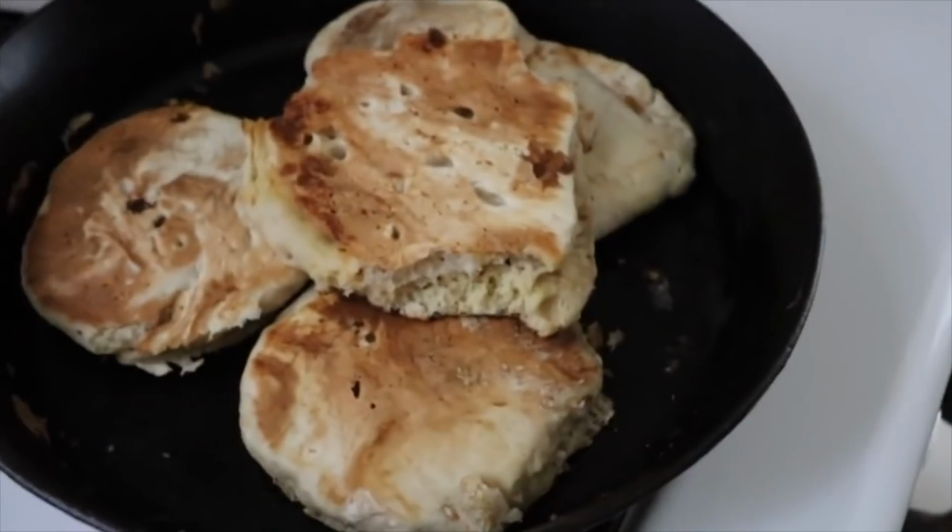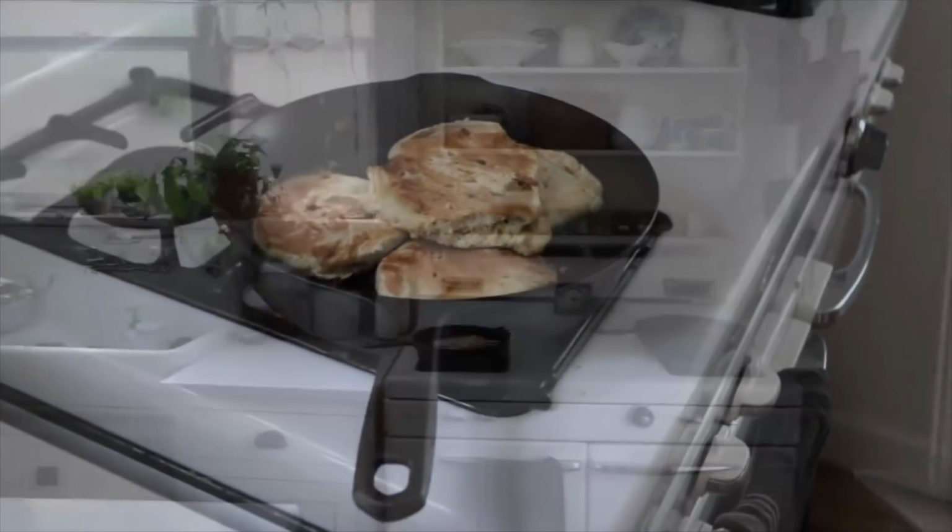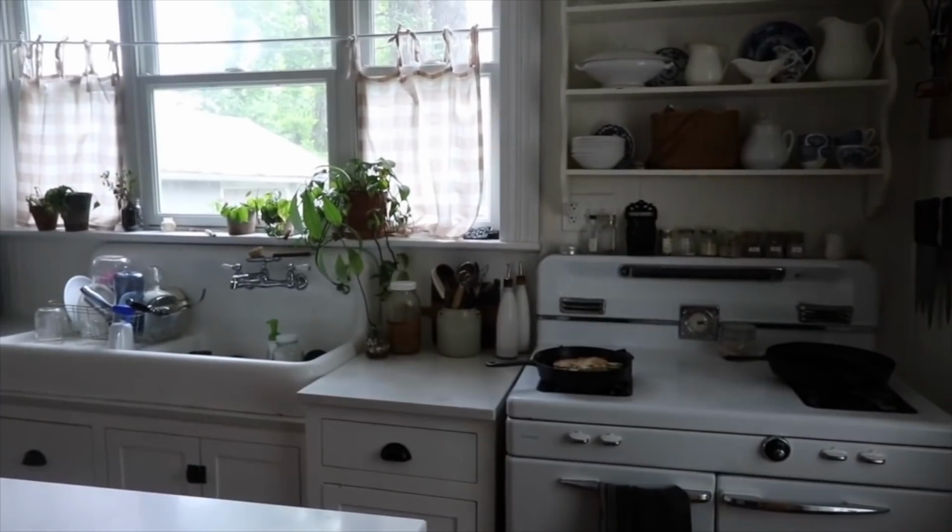I've already made breakfast, so we just have a few English muffins left over. I feel like you guys have seen me make English muffins enough times, it's boring. We just had eggs and English muffins, and then I got ready for the day because we have so much going on today. What I planned to share was us working on our bathroom.